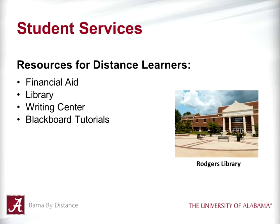Distance learners have access to all university library resources, including access to scholarly databases, assistance with writing and citation, tools and tips for research, and the Interlibrary Loan Program. There is also a dedicated distance learning librarian on staff to assist students as they navigate through the library resources.